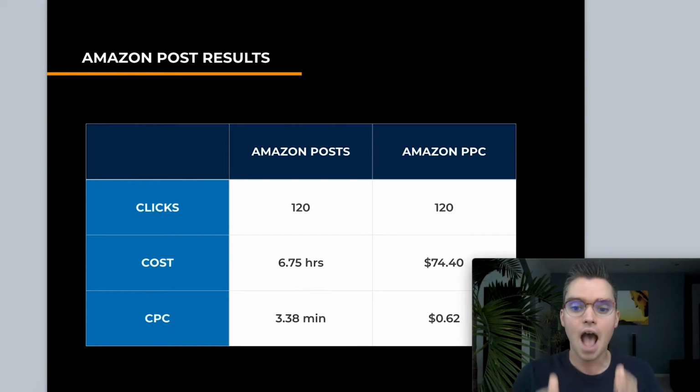Based on the data before me, I would choose to scale up my Amazon PPC and spend more money with Amazon PPC versus spending more time with Amazon posts, okay? Because for me, and you can do the math for yourself, spending $74 to get 120 clicks is more worthwhile than spending about 7 hours of my time. If you were to break out the hour using this metric, it would be basically like $11 per hour is what my time would be worth with Amazon posting. And my time is worth a lot more than $11 per hour. Again, you can just do the math yourself, very simple.